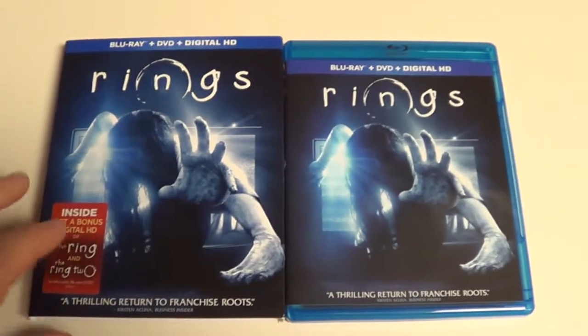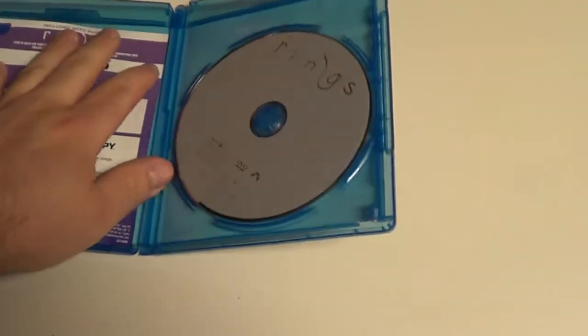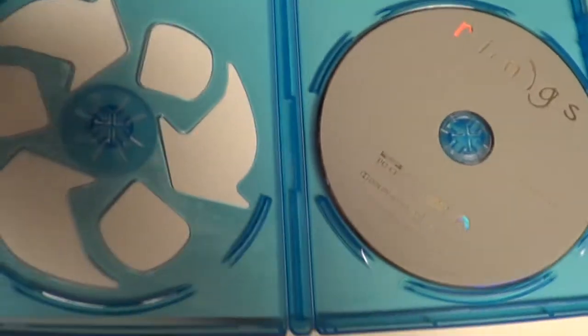Alright, and side by side here without the shrink wrap. All the way around looks to be the same. Inside, you do get your digital copy code, as well as the 2 bonus codes. So it's more of like a front and back thing. And then inside, no disc art, but I do like the font there. You do get 2 discs, Blu-ray and DVD. And I believe, yeah, it is a recycled case as well.